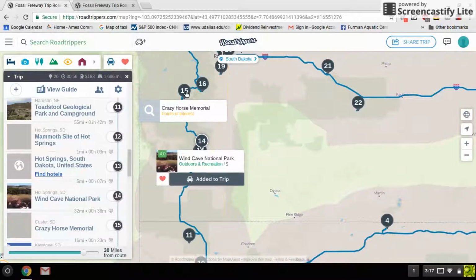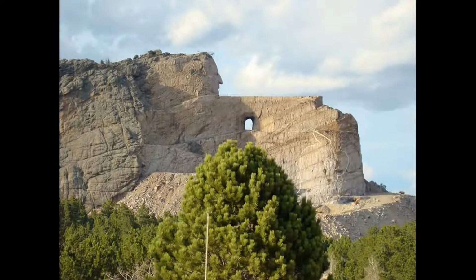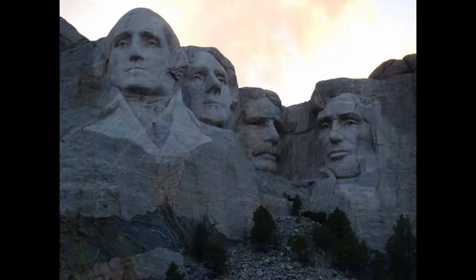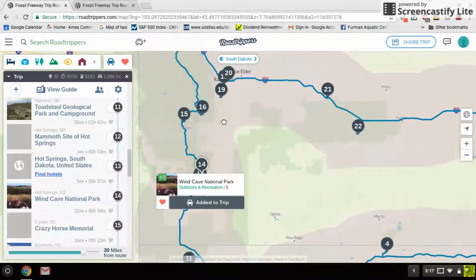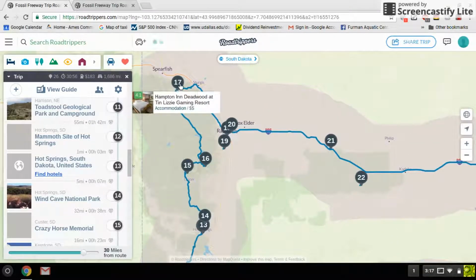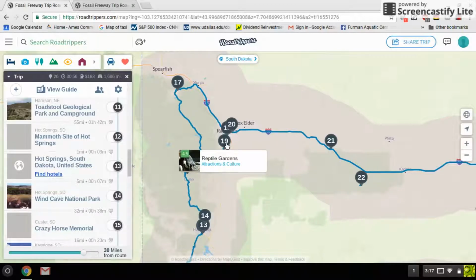Then we go do the big memorials. Crazy Horse, Mount Rushmore. Two super iconic places. And then that night, we're going to spend the night, and the next 2 nights we're going to spend in Deadwood. So the next day would be a day trip over to Reptile Gardens. They have all these like cool reptiles. It's huge. The kids love it. I loved it.